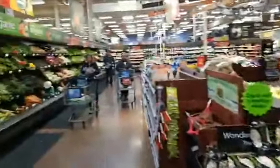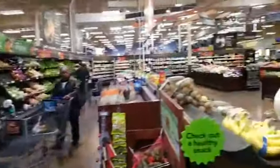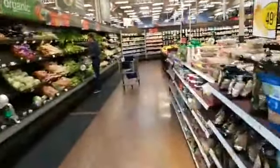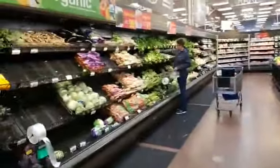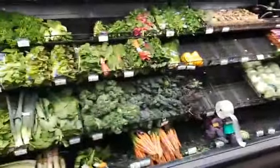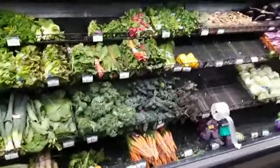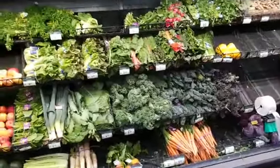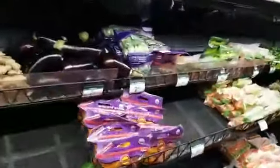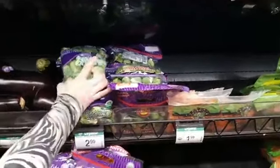Okay, so here we go in Kroger and the organic veggies. Organic just means that it doesn't have a lot of chemicals on it, and you are just staying on the outer premises of the grocery store. So we want to put the cleanest food in our bodies that we can. For me, Brussels sprouts is the biggest thing, and here's some right here, and they're packaged. You can just take those and roast them in the oven.